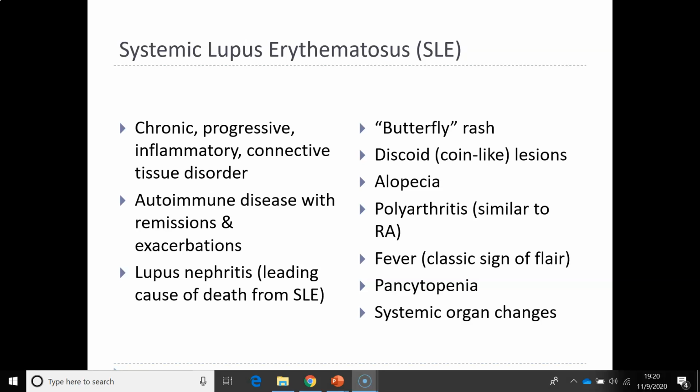Systemic lupus can cause major body organs and systems to fail, especially the kidneys. It affects women 10 times more than men. The onset occurs most often during the childbearing years, between 20 and 40. Lupus is probably caused by a complex combination of genetic and environmental factors. The true cause is still unknown. Polyarthritis is most common in small joints and knees. The fever is the classic sign that an exacerbation is coming.